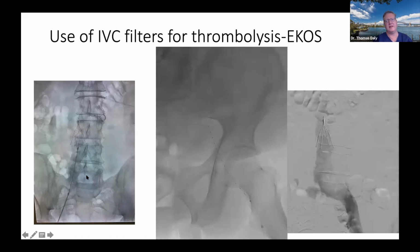And this is another situation where we've used the EKOS catheter. You can see the EKOS. Now, EKOS is a system where the thrombolytic agent is pushed within the thrombus under ultrasound control. In this patient, we used a filter again, but in a separate situation compared to the mechanical thrombectomy that we did on the previous patient. You can see there's no clot developed within the filter, and the filter was able to be removed on day 2 of the procedure.